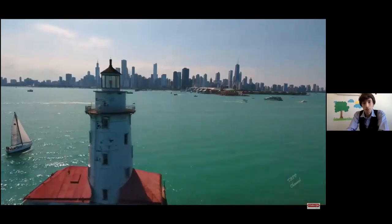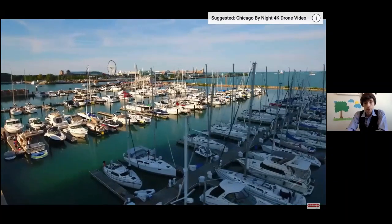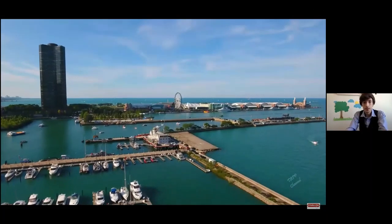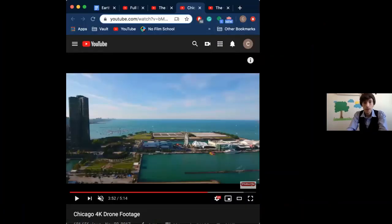Look at all these boats. It's really pretty and sunny out there. That's kind of how it looks right now. Look how much water there is. Water is everywhere. How pretty. All right, let's come back over here.